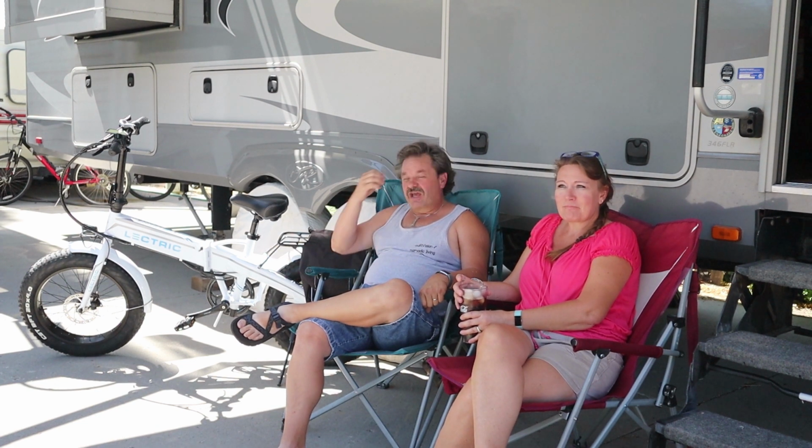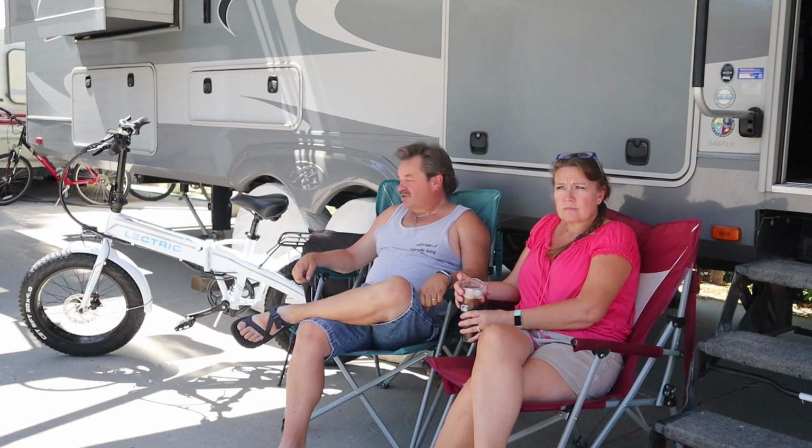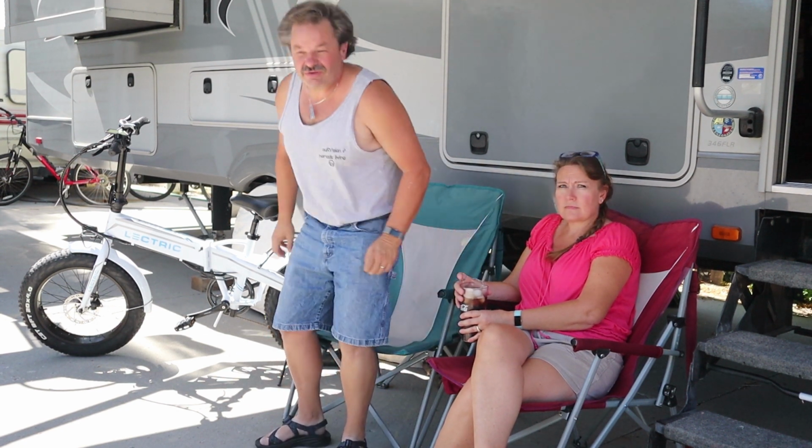This particular bike, though, we're not going to put up on top of the truck. It folds into quite a small package, so we'll either be transporting it in the back of the trailer, or even potentially just in the seat behind me, right in the truck. So pretty awesome. I'll demonstrate that really quick.